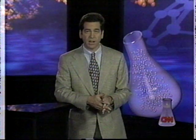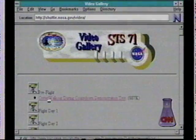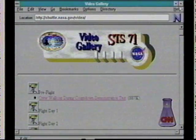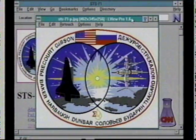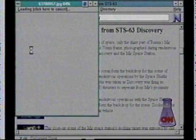Even without a spacewalk, NASA knows this is a high-profile, high-interest space shuttle mission. So the agency has created a special place on the World Wide Web where net surfers can learn a lot about STS-71, as well as download still and moving pictures.